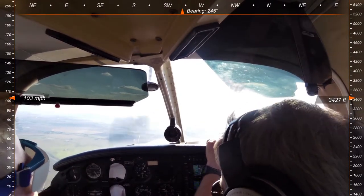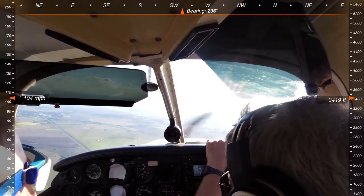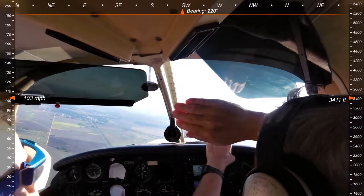Okay. 033 station. So, standard rate turn. Number 2, clear to land, runway 18. Okay, clear to land, 3.8 out now. 55033, number 2.